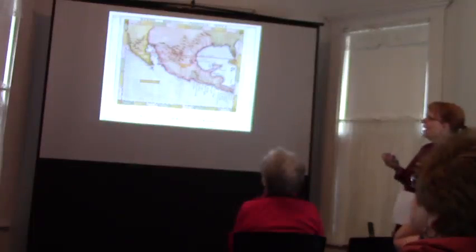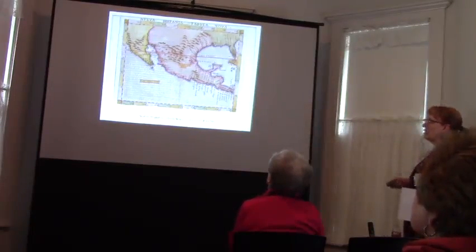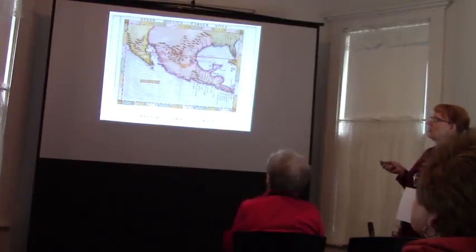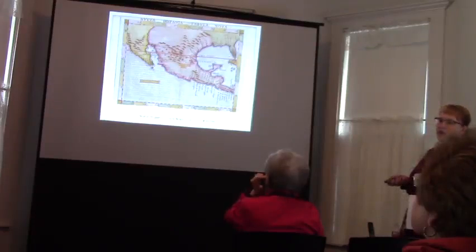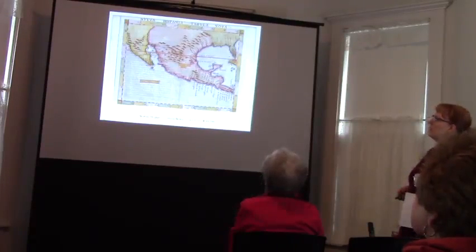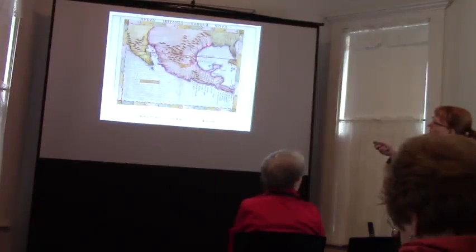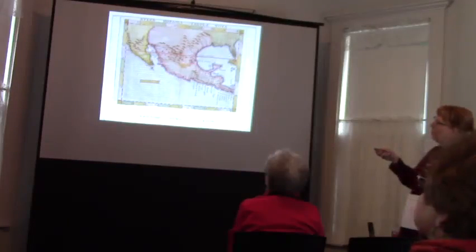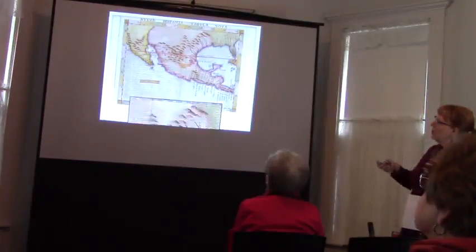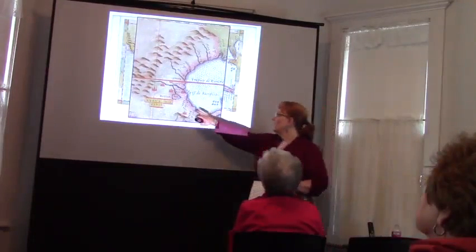And on the back side, it does have a lot of text written in Latin that talks a little bit about it. But what I love about this map is that it shows kind of what the Spaniards knew about the area, or what they thought they knew about the area at the time. None of the rivers that are listed here are anything we know now. Mexico City is right here and it's awfully close to Texas.